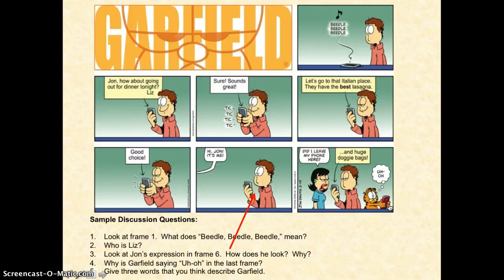Give 3 words in your head that you think describe Garfield based on the comics that you've read. What can you infer about Garfield's personality just from these comics?